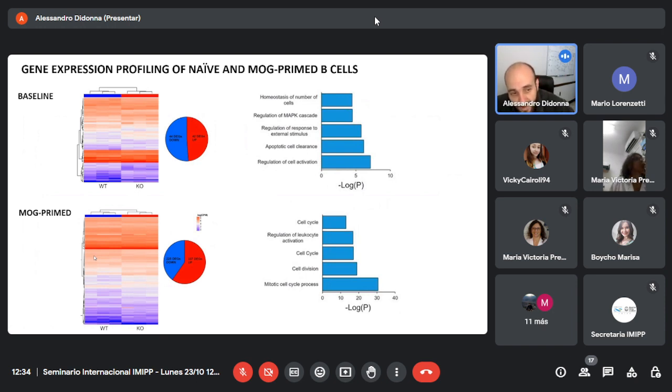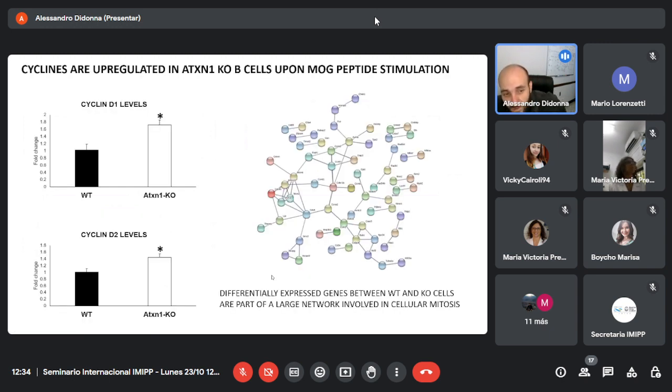So this shows that ataxin-1 not only affects B cell subsets, but also B cell function. Then we also employed these newer omics techniques, in particular RNA sequencing, to look at the gene expression profiles in knockout and wild-type B cells, to look at the genetic network that might be correlated with these differences. And we tested B cells both at baseline and after MOG immunization. We found that the knockout cells had genes connected to cell activation, which matches what we found by flow cytometry. And after MOG immunization, we also found genes connected to cell cycle processes. In particular, we confirmed by qPCR two genes, cyclin D1 and D2, that are key genes in mitosis and are upregulated in knockout B cells, which correlates with the higher proliferation.